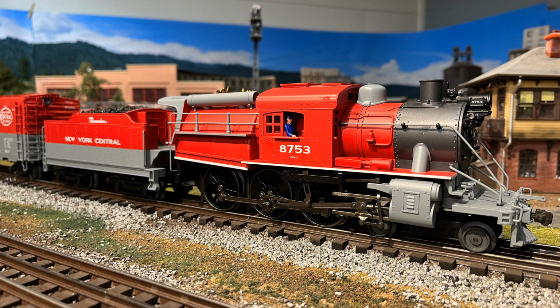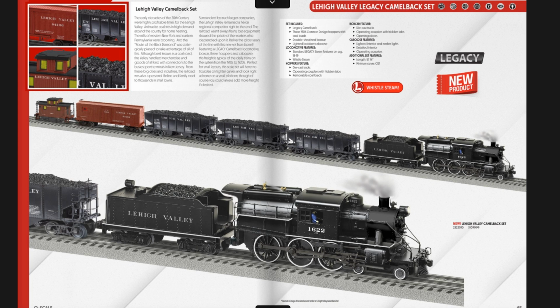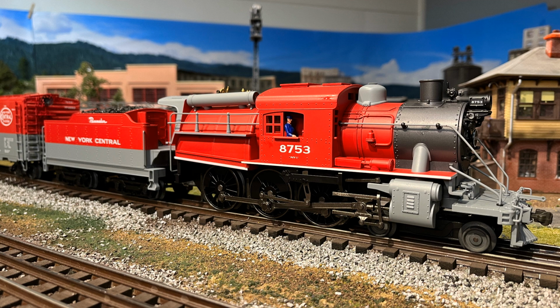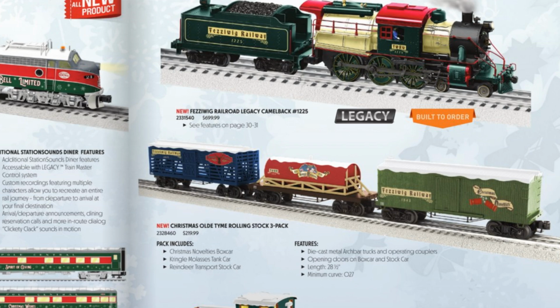Now, there's also a set that they did, which I believe was Lehigh Valley, which is a little bit further back in the catalog. So we'll pull that page up here. So you'll see this Lehigh Valley. It's got white walls, and then it's got 3 coal cars, a box car, and then a bobber caboose, which is pretty cool to see. Further back in the catalog, there's also a Fezziwig Railroad Camelback. So in the Christmas section of the catalog, you'd be able to find that.